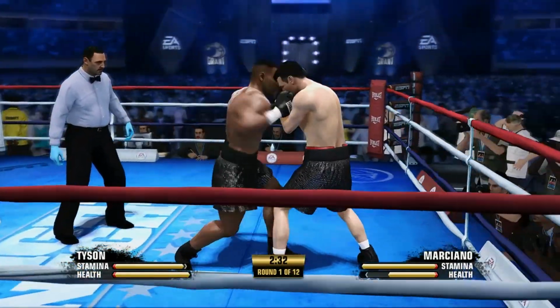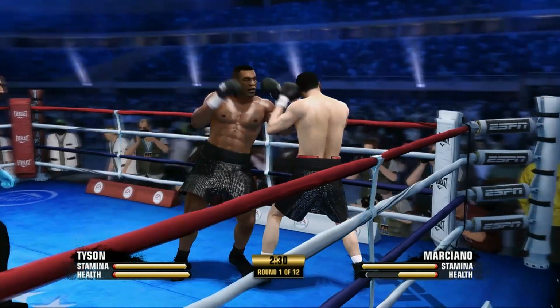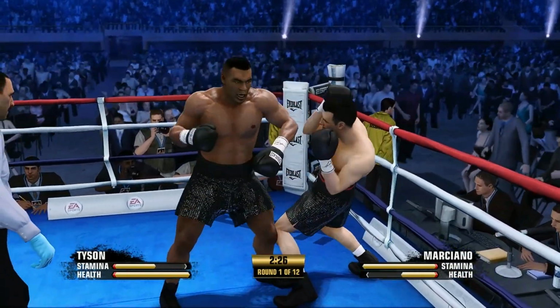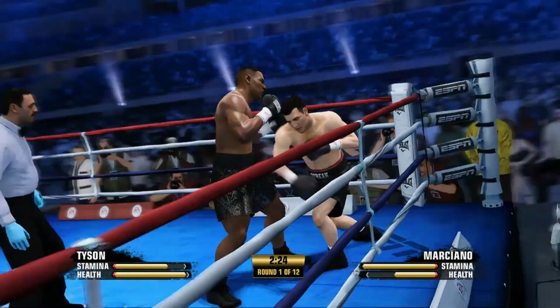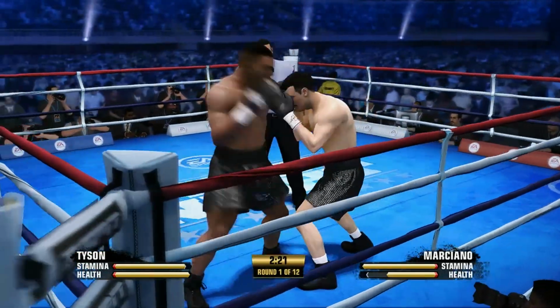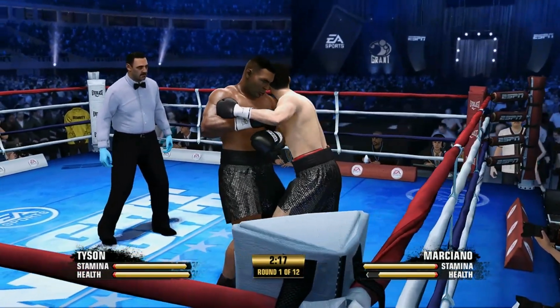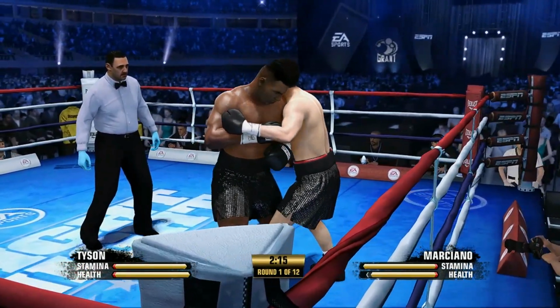Quick snapping hook, and it does damage. Boy, sharp two-punch combinations by Mike Tyson. Tyson's just punching air that time. His opponent was able to get out of the way, frustrating him with great defense. And you can see he wanted to do that as he holds on there.